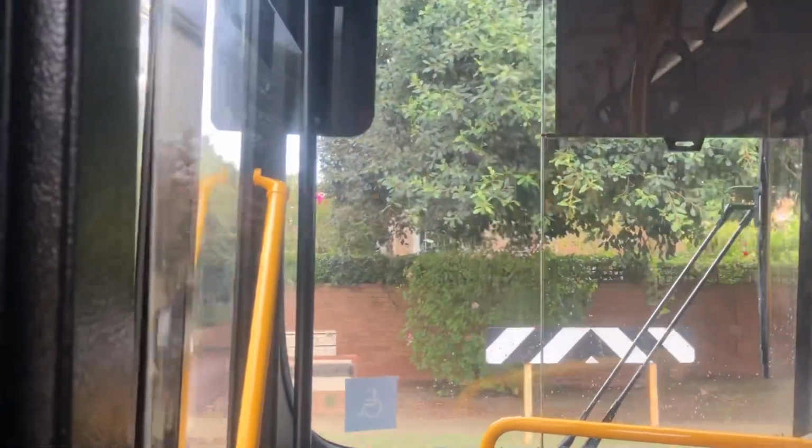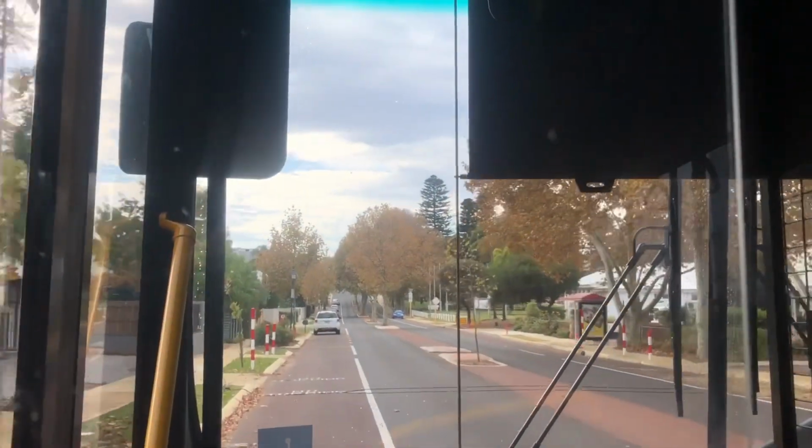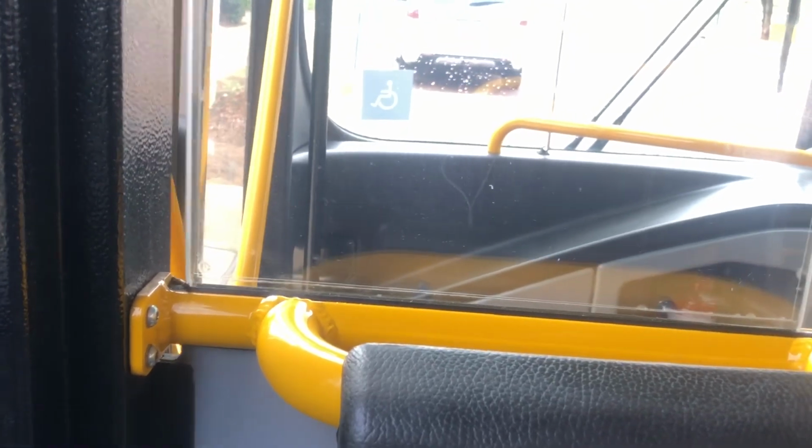We got a 24 over here, 2864. And this is already the same path as the 24. The 24 goes down a little bit further instead of taking the path that we're taking. Well, everyone got off already. Unfortunate. I'll be the only one going to Claremont.